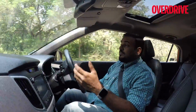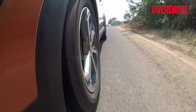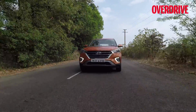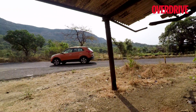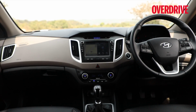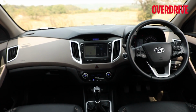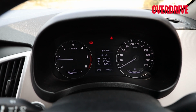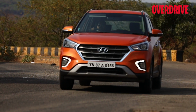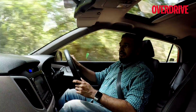But the Creta is far more composed when it comes to tackling potholes and undulations. It does it extremely well. It's also a surprisingly precise handler than what its size and its badge would otherwise suggest. It's also got a very balanced steering setup, which is likable for a lot of people. In fact, these balanced dynamics are what make the Creta such a likable urban SUV, and in the process, it earns the most points as well.